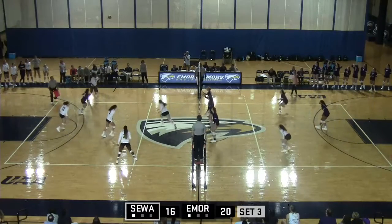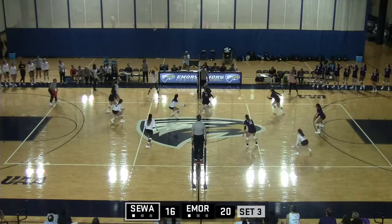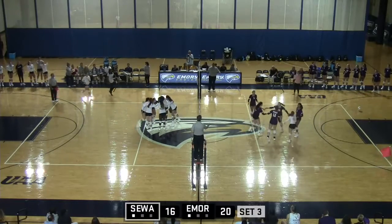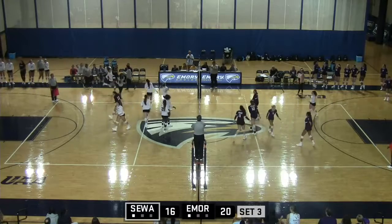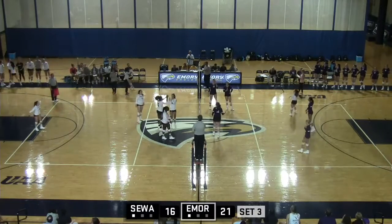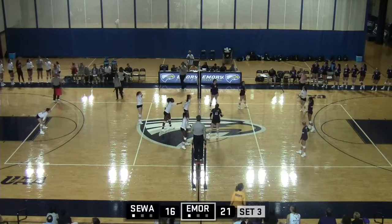Another tough serve. Serve gets this one. And this one goes down. Nice stop there. Big put away. 21-16, the lead back to 5. Elise Thompson to serve. Emory by 5 with 4 to go.